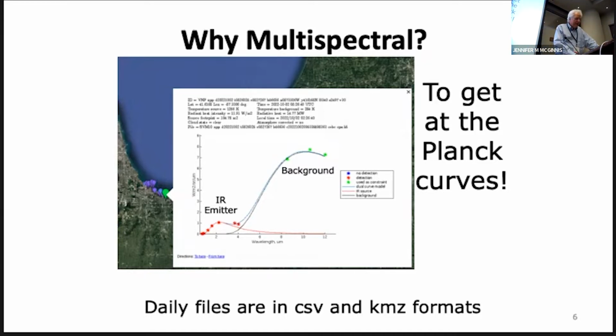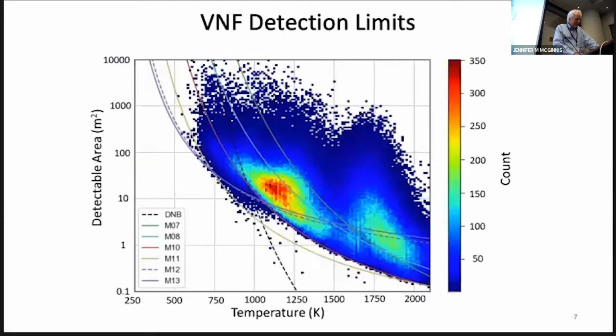And so we do that for every night, and then we can assemble that data and take a look at it. And so here's a month's worth of data. This is temperature versus source area. And so this is the actual data from our algorithm. And you can see there it's bimodal. There's a hot group and a cooler group.